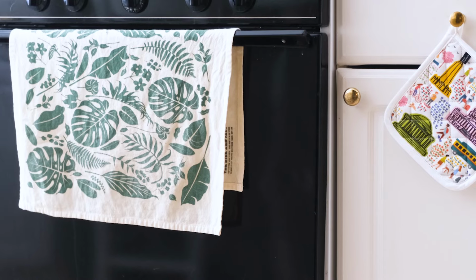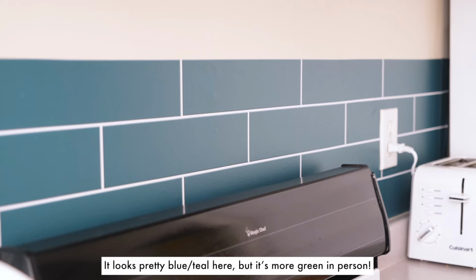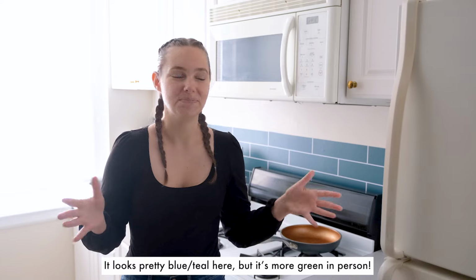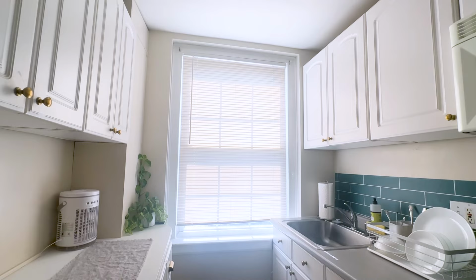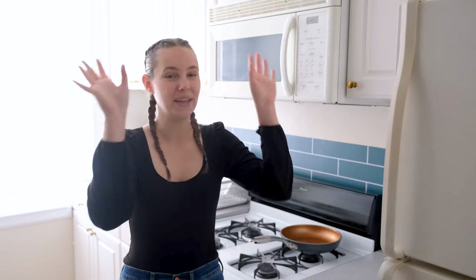The main green accent that I did in the rest of the space is this green backsplash. It's peel and stick, so also renter friendly. It's not my best install ever, but I think it does the job pretty well. And the rest of the walls I just kept a normal renter beige because I really didn't feel like doing a whole big paint job here.